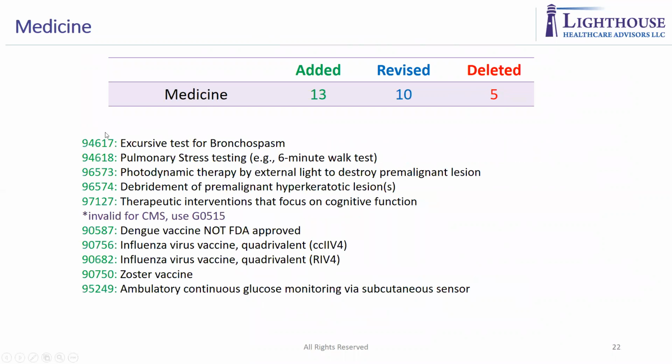Medicine. The medicine section has several different codes added. We have 13 codes added. Exercise test for bronchospasm, pulmonary stress testing. It's a 6-minute walking test. Photodynamic therapy for external light to destroy premalignant lesions.